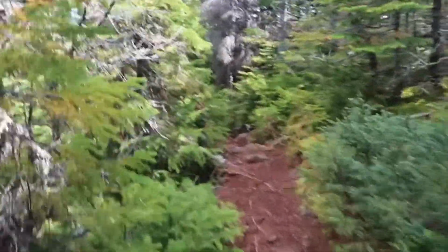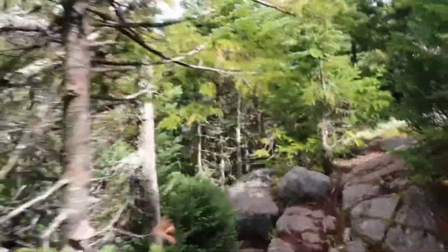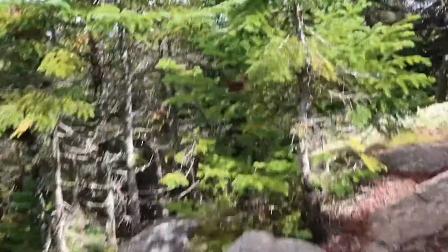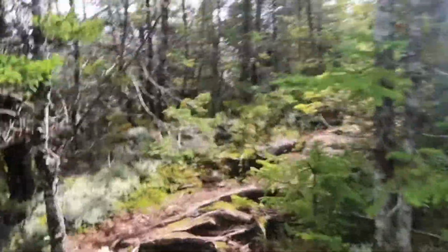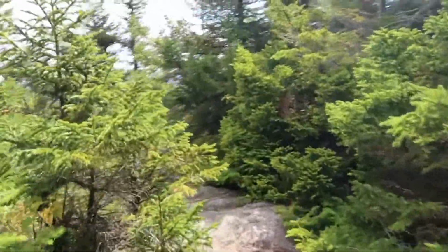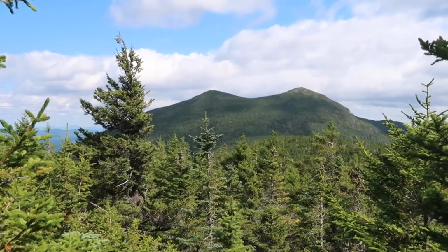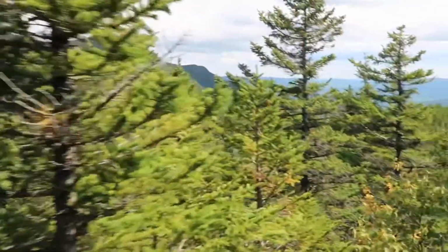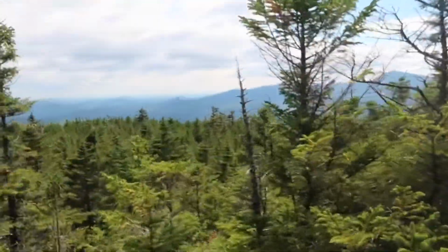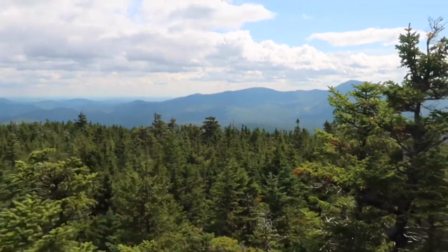Alright, we are just about to the viewpoint and the top of today's climb. Let's see what we got coming up. Here we go. Blue skies finally. I believe that's the Bigelows that we'll be tackling tomorrow. This here is looking back. Oh, there we go. So, hang on one sec here. Let's go right here.